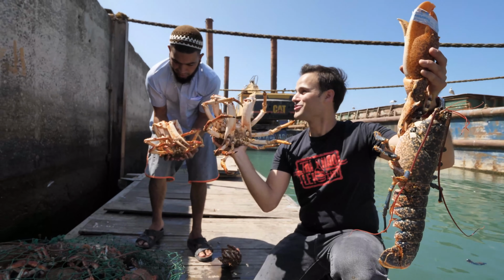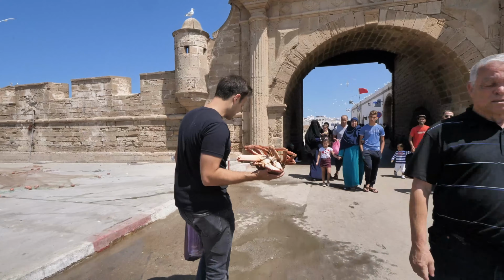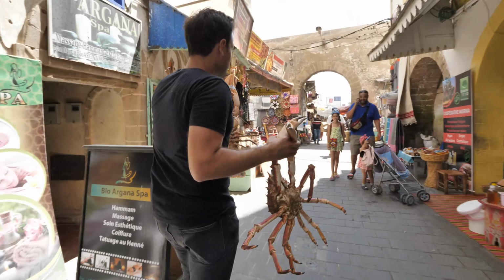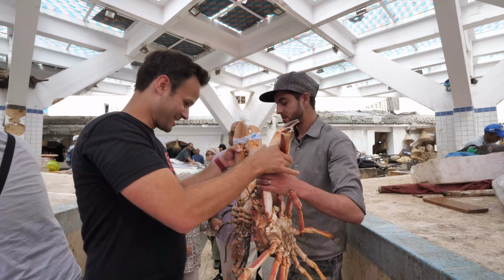This is seafood heaven. And after paying for the crab, we made our way into the back streets of Essaouira to search for a grill to cook it up for us. So the first step is to get them cleaned. We're gonna bring them to the main central fish market here, get them cleaned, and then bring them to the grill. We can clean? Yeah. Okay, thank you.